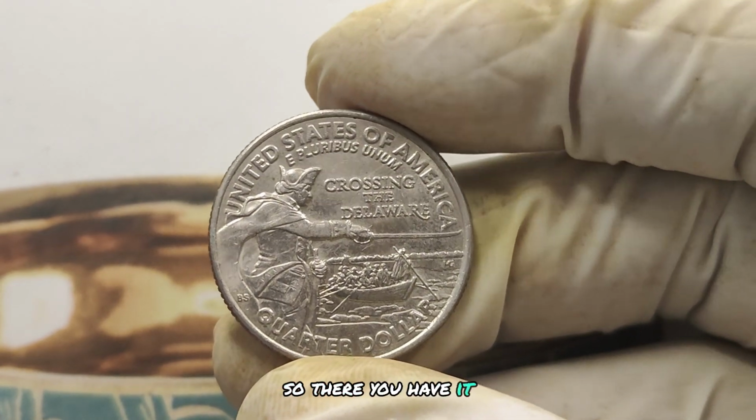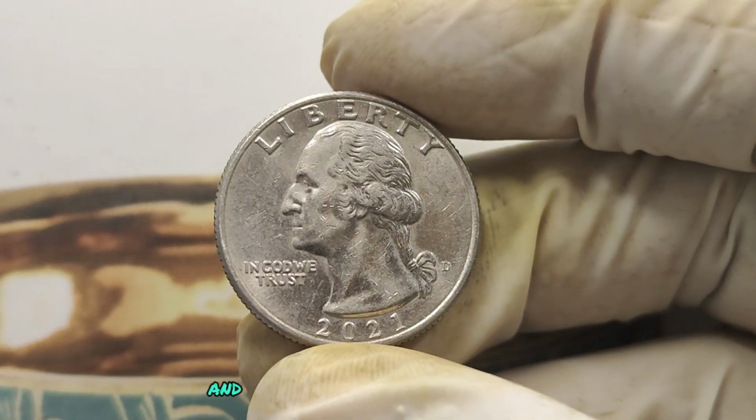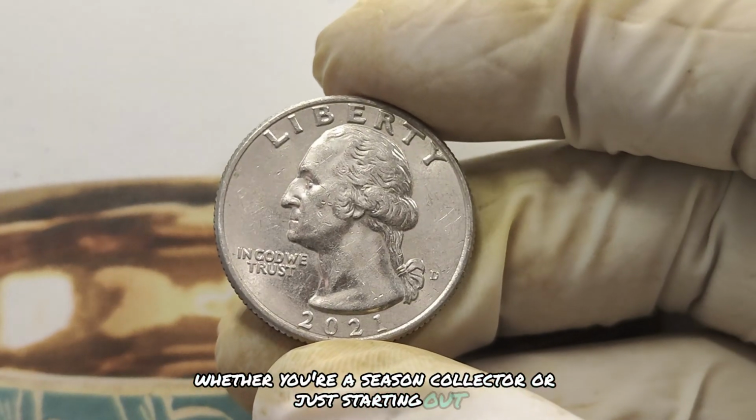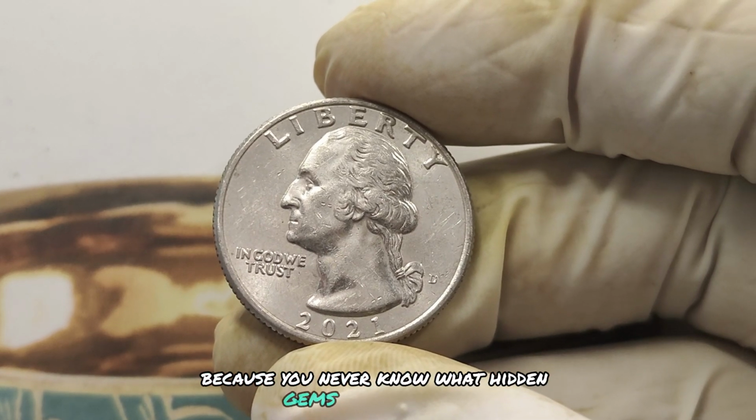So there you have it, everything you need to know about the 2021 D Mint Mark Quarter Dollar coin and why it could be worth millions. Whether you're a seasoned collector or just starting out, make sure to keep an eye on those coins because you never know what hidden gems are out there.